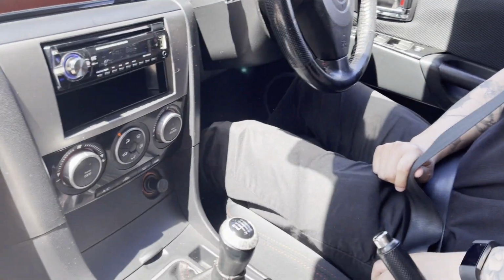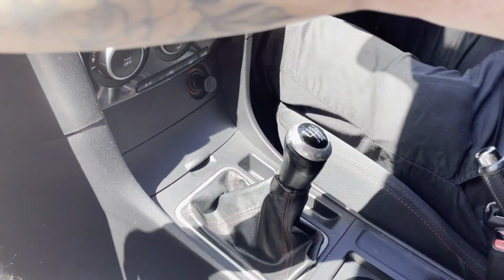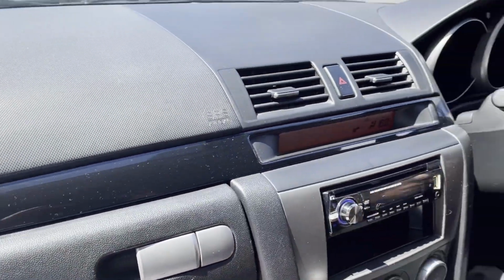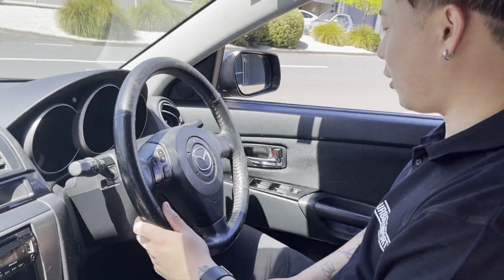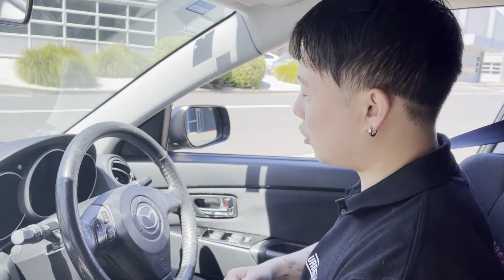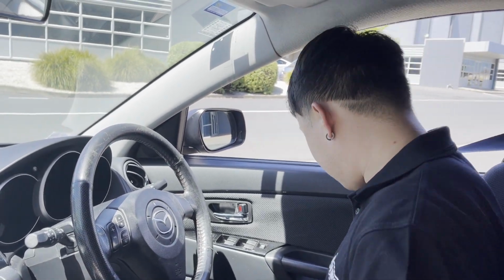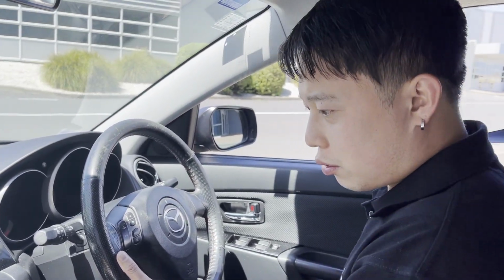Guys, we are inside the MPS now. Inside the MPS, so the little MazdaSpeed right here. The interior of the car's a bit dirty, the steering wheel's a bit worn, as you guys can see. We're going to take this car out for a boost and see what this car is made of. The exhaust is actually quite loud, so we don't want to be a nuisance to society.